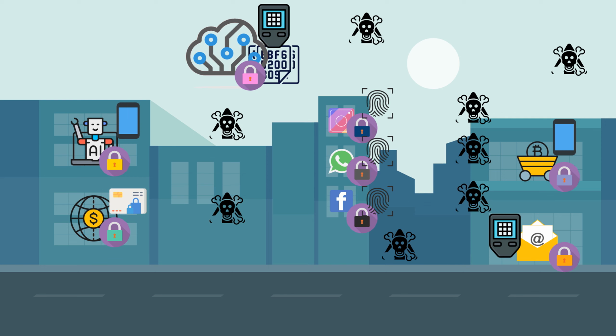It's akin to having a thief find the key to your house but still being unable to enter because they don't know the alarm code. Implementing MFA drastically reduces the chances of unauthorized account access, safeguarding not just your data, but often your peace of mind.